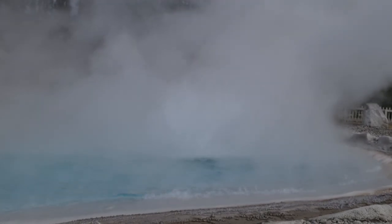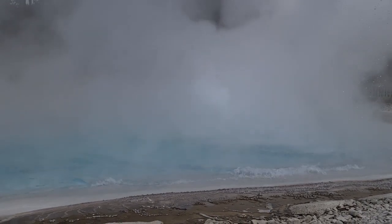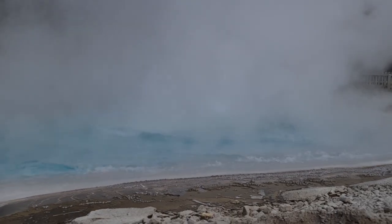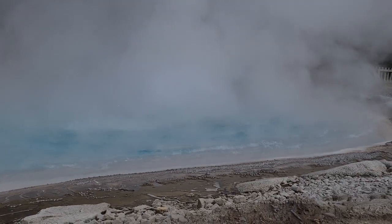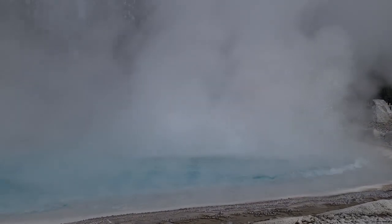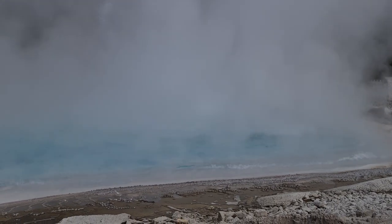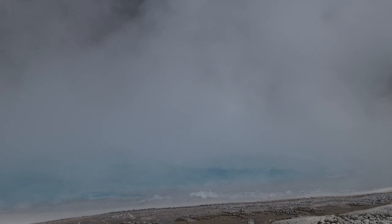Okay, as I was just explaining, the water is coming from under the ground, this is actually where it's coming out from, and it's 1.5 kilometers underneath, but that's really hot water. You can't touch it. And this is what it's doing, just coming up out of the ground. It's so hot, look at the steam that's coming off of it.